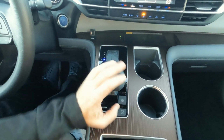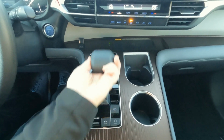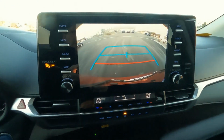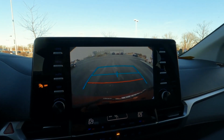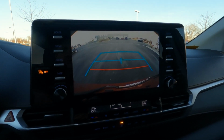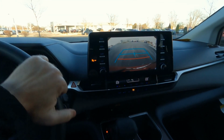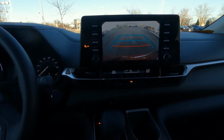Here's our transmission selector. Again, it's a CVT automatic transmission. I'm going to put it in reverse so you can see the backup camera. So there's your backup camera. We do not have path projection on here though, so these don't change. As I move the steering wheel, they don't do anything. They just stay right where they're at.